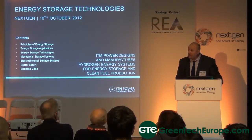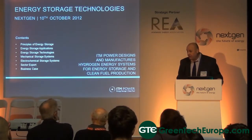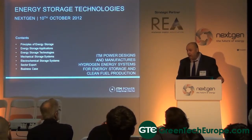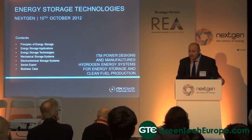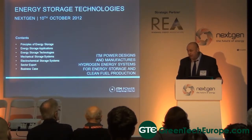Although today you'd want to put the hydrogen into the mid pressure network at 10 bar, for the obvious reason that you can control the direction in which it goes. And most of our schemes go directly to a gas turbine or a district heating boiler to decarbonise them. So you're putting wind into a district heating boiler basically.